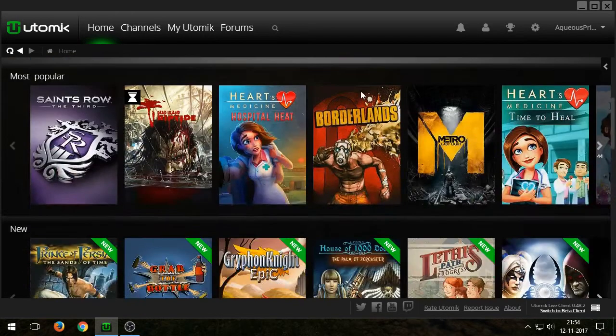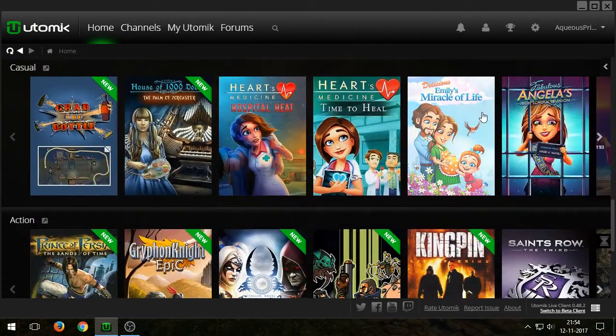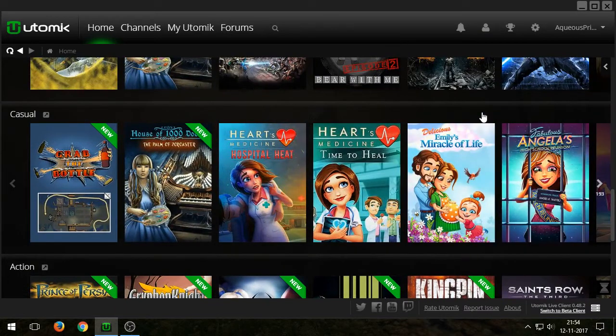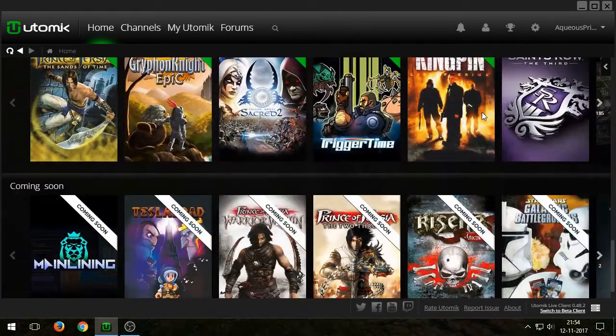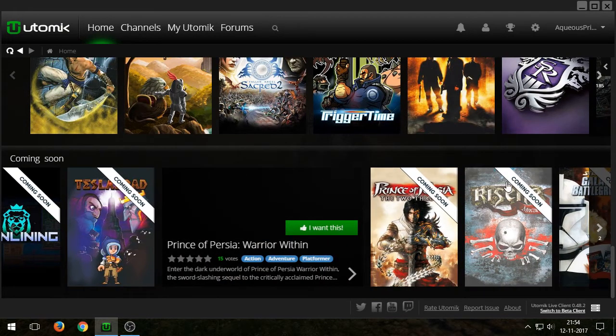Now looking at the games, they have a good mixture here. Most of them are slightly older, and there are a lot of casual time management type games as well, but they do have quite a lot of good games as well, and they also have a lot more coming soon. You have the Prince of Persia series coming.